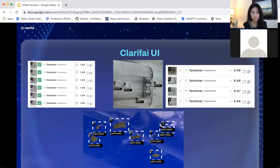So here's an example of Clarifai models detecting fasteners and detecting corrosion in fasteners on a side panel. If you look at the above examples right there, you can see the confidence levels of, okay, this one has this much corrosion, this one has that much corrosion. And then a bottom example on another commercial airliner is just paint peeling, right? So right out of the box, we've built Clarifai models that have extremely high accuracy in detecting these different types of anomalies on aircraft.